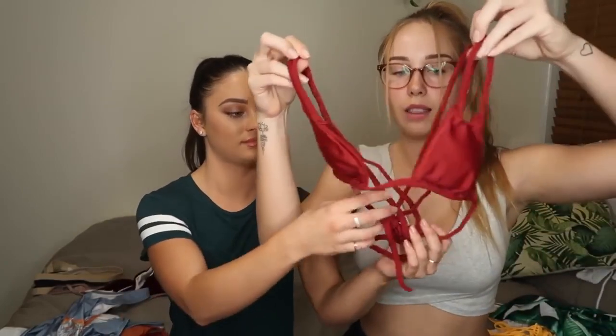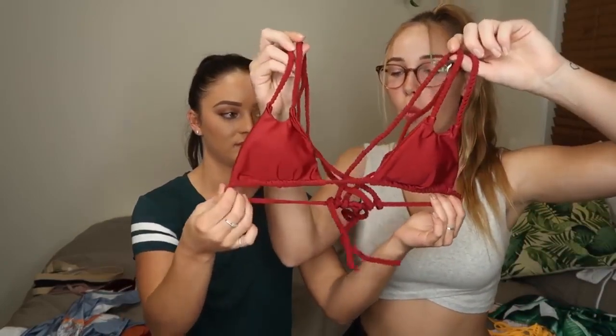I have the bottoms on, but you'll see them in my clip of the bikini. But this is the top. Lots of cords going on here, but I love the color. It's like a deep red, wine red.